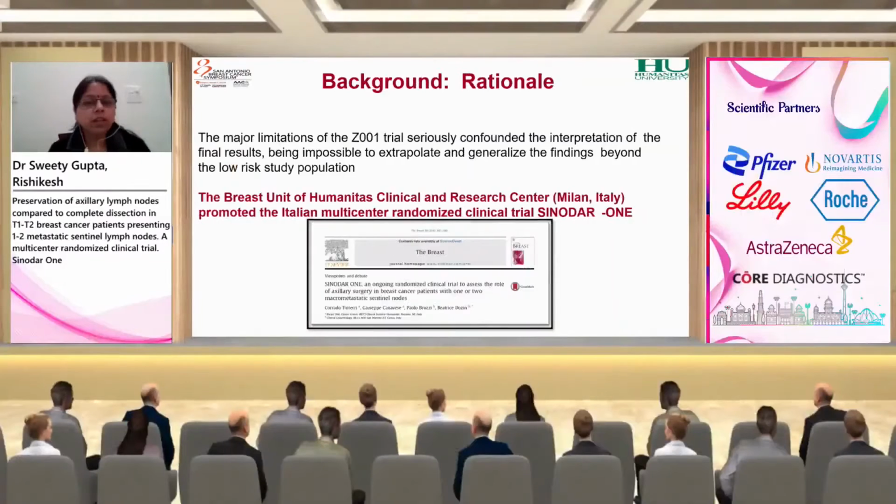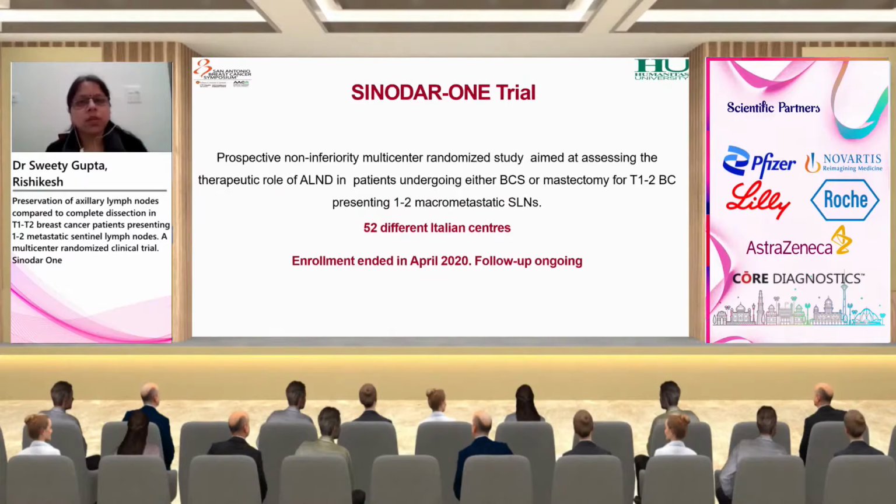So, the rationale for this SINODA 1 trial: the majority of the limitations of the Z0011 trial seriously confounded the interpretation of the final results, making it impossible to extrapolate and generalize the findings beyond the low-risk study population. So the breast unit of the Humanitas Clinical Research Center in Milan, Italy promoted the multicentric clinical trial, the SINODA 1. So what is the SINODA 1 trial?